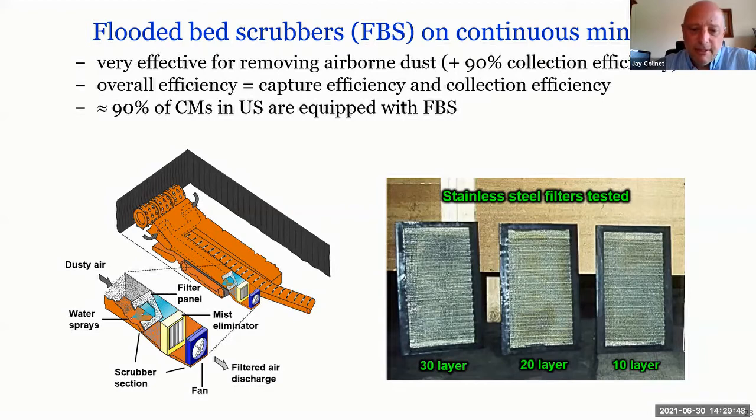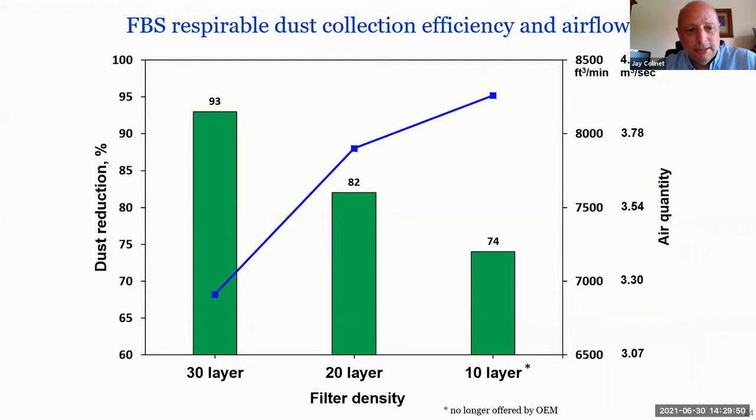We've done a number of tests on scrubbers. The most recent, we looked at the filters that are used, probably 10 years ago when we did these tests, which were shown in the photo on the bottom. And not surprisingly, the more dense the filter is, the better the dust collection.